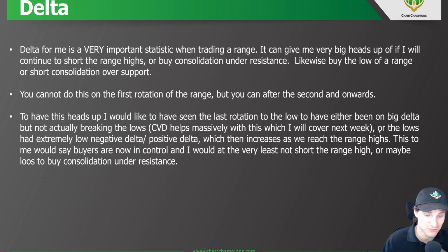And this is also what you're looking at with these highs and lows. Or the lows had extremely low negative delta or even a positive delta, which then increases as we reach the range highs. This to me would say buyers are now in control, and I would at the very least not short the range highs, or maybe I meant to put look to buy consolidation under resistance. So what I'm saying here is if you have been rotating in your range, and your last rotation to the low was on big delta but not breaking the lows, this would be bullish CVD divergence. Or the lows had extremely low negative delta or even a positive delta, so you've come down to the low and you had almost no delta, or even positive delta at the low, which then starts increasing as you range up to the highs.